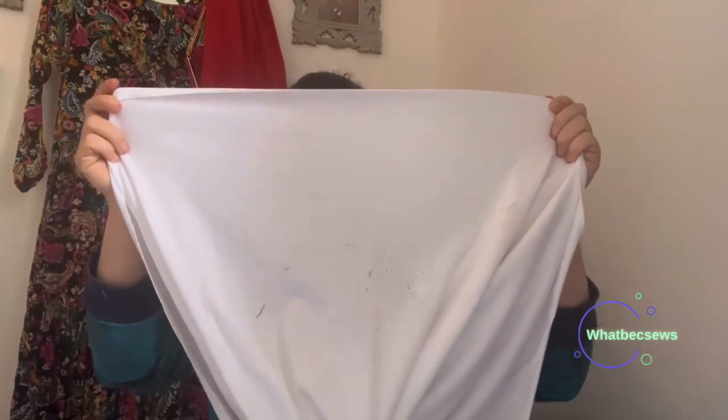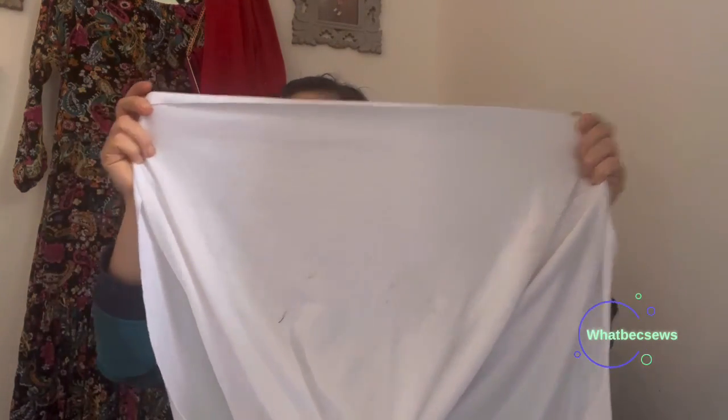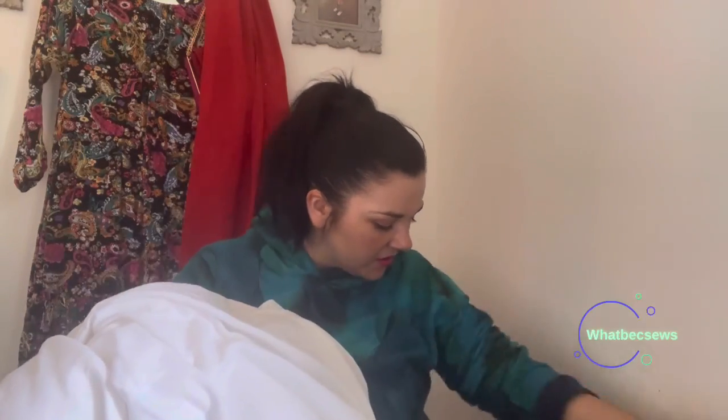Maybe you can't see that, but I still feel this is thin enough that this is a good layering piece all year round, and you can slightly see through it. Whether that's coming up on screen, I don't know. So that was the fabric that I had sourced out of my stash.